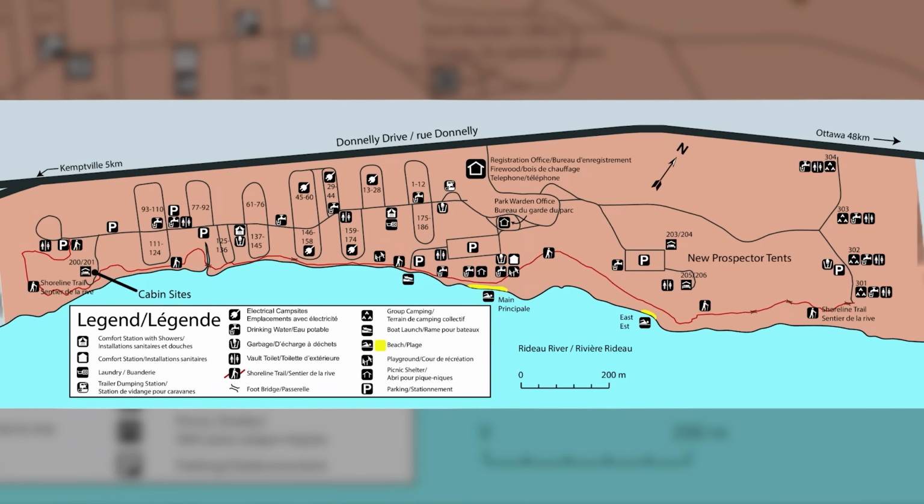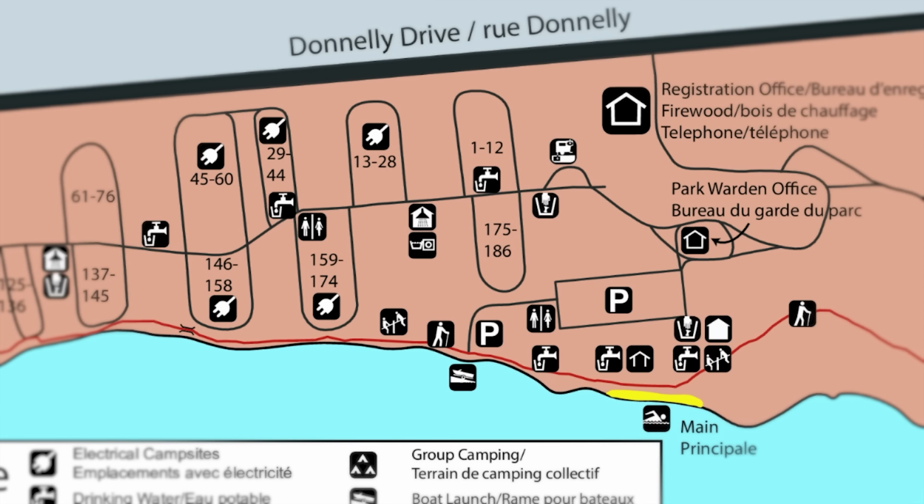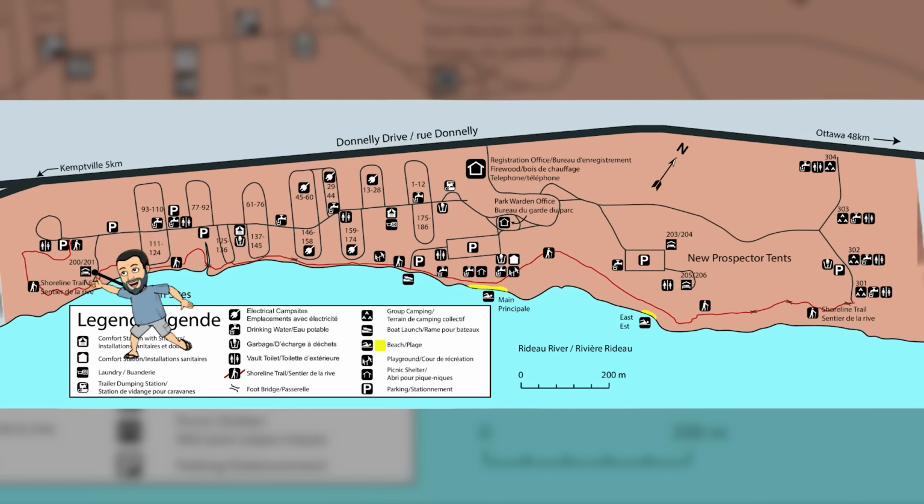This park has two campgrounds for a total of 77 electric and 105 non-electric sites. West Campground has one electric site and 81 non-electric sites, and has a barrier-free comfort station with flush toilets and showers. East Campground has 76 electric and 24 non-electric sites. It has a barrier-free comfort station with flush toilets, showers, and laundry facilities. There are two cabins, four prospector tents, and four group sites.